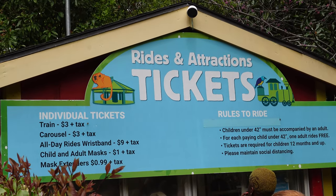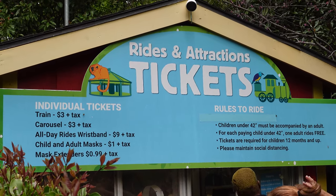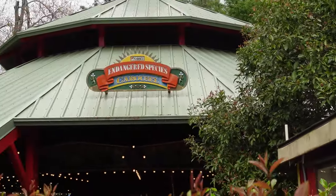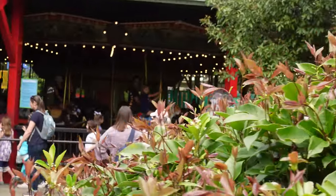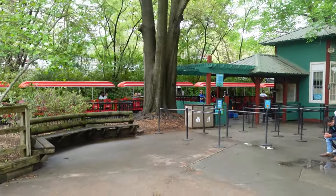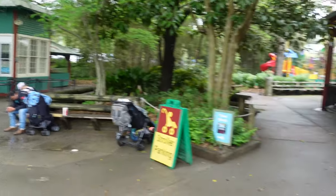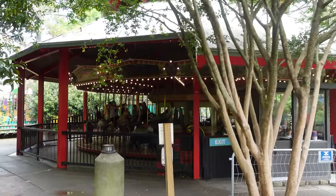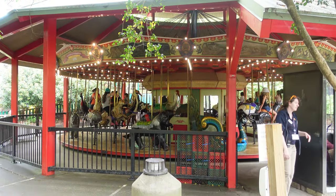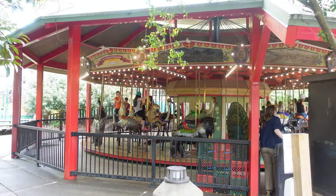So here's some of the prices for the attractions. And then right next to the ticket booth is where the carousel is right here. You see kids getting on and off over there. Then over here is where you board the train. So those are the two main rides, the train and the carousel. Here's the train depot, and right next to it, here is the carousel. It's a nice-sized carousel too, especially for a zoo. Not quite as big as the one at Six Flags, but still pretty good size. Certainly big enough to have fun on.